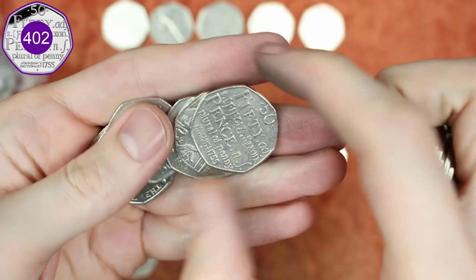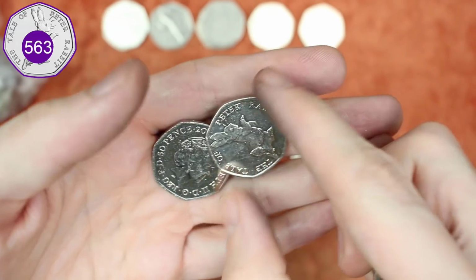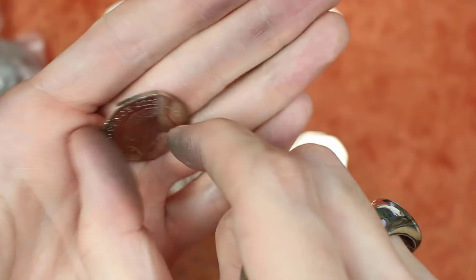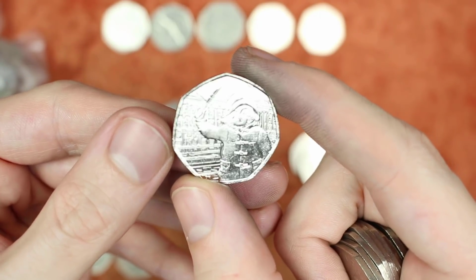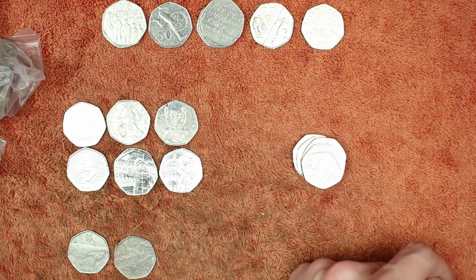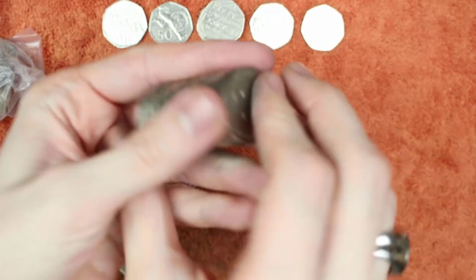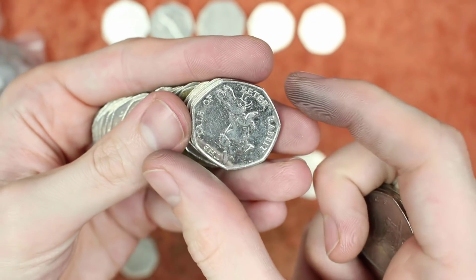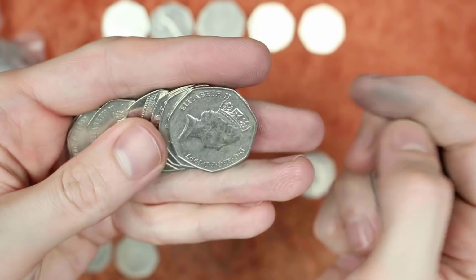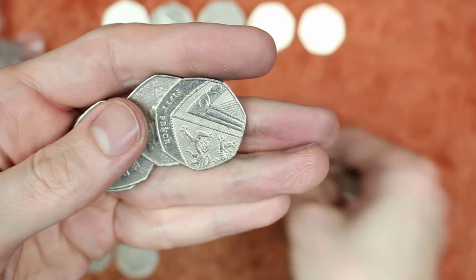Oh, I see a dictionary. Add that one onto the counter as well. And there is a 2017 Peter Rabbit. That's for the counter as well. And then we've got Paddington Buckingham Palace. Very, very cool. Another Peter Rabbit for the counter. And there is a Jeremy Fisher that makes up our 2017 set. We've got all four of them now. Happens quite often though.